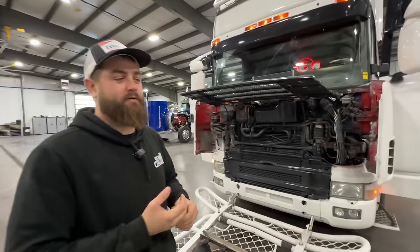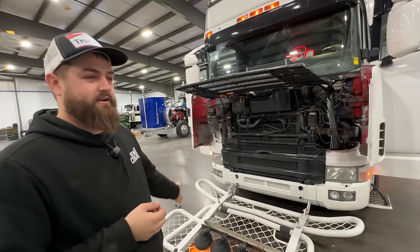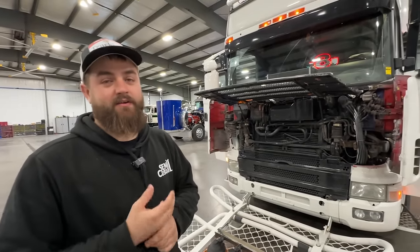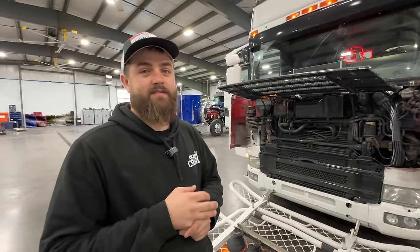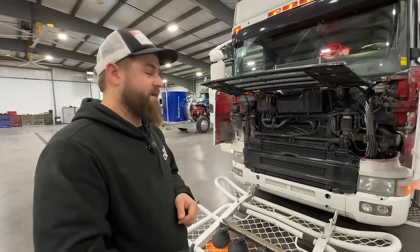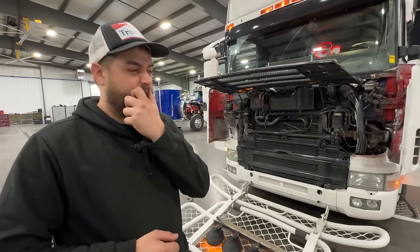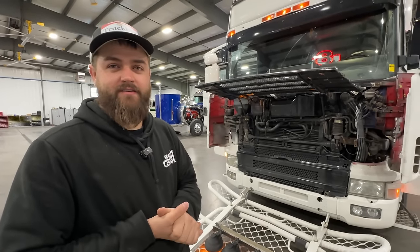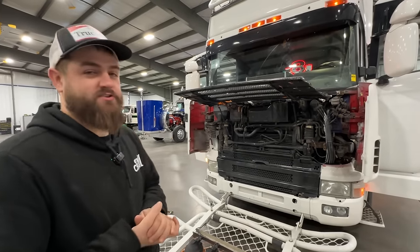It's a 144, so it's a 4-series, 14 liter V8 diesel. Very big thing there. That's a pretty big size. Manual transmission. It's a 4-series is what they call it. That's pretty much the gist of it.